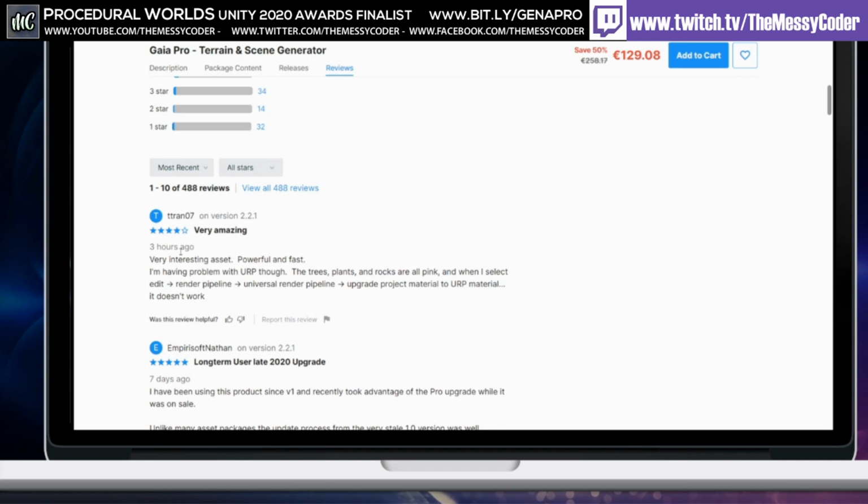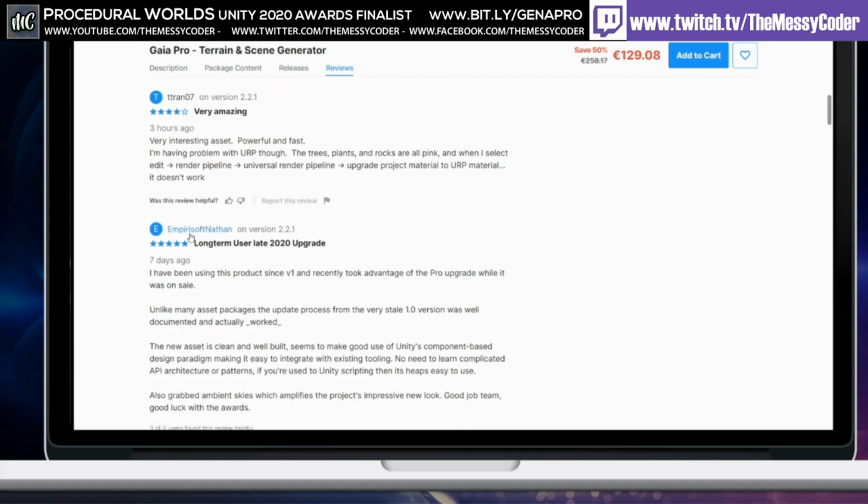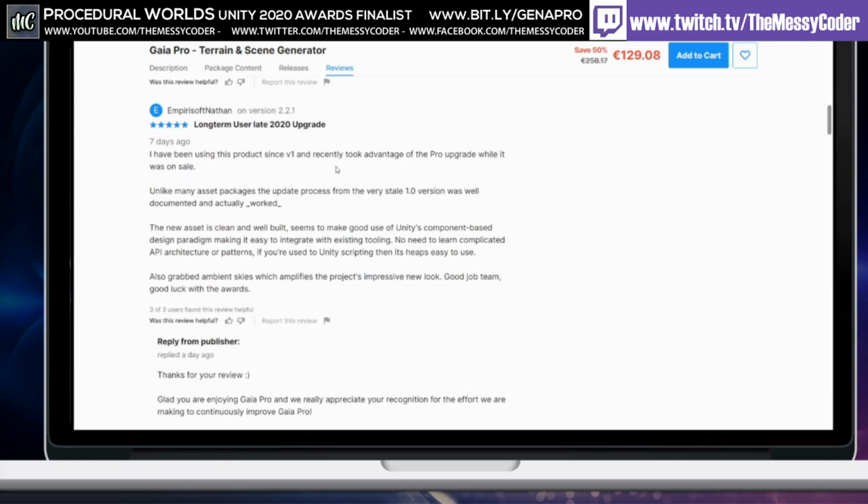3 hours ago, 4 stars. Very interesting asset, powerful and fast. But having problems with URP though. The trees, plants, and rocks are all pink. That's because they haven't run the upgrade process. A review of the Quick Start Guide or any of our tutorials would solve that. Okay, so after the stream, Brian, you can go and update the Unity process, but we actually have customized shaders for our terrain. So that's easily solved. They just need to reach out to us and ask us.